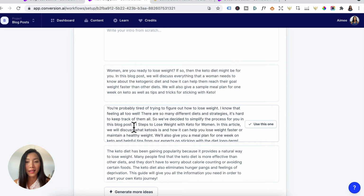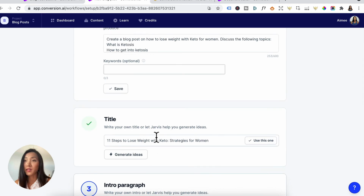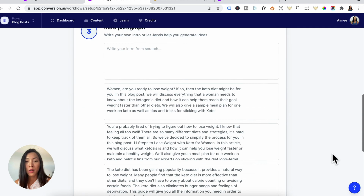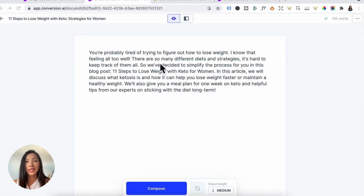I personally like this because it mentions 11 steps to lose weight with keto for women, which relates to the title we've chosen, 11 steps to lose weight with keto. So what we're going to do is use this one. And now that you're done, you click on Open Editor. Once you get to the content editor, the blog post intro is already loaded for you.